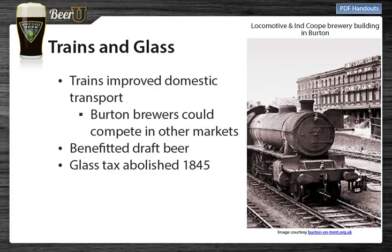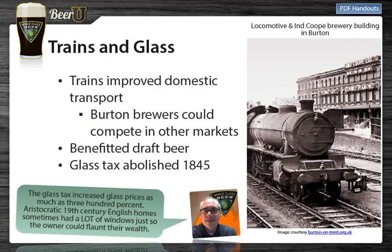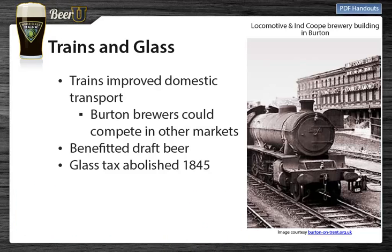In the early 19th century, railroads were just starting to come into existence, and the establishment of rail lines between the main English Pale Ale brewing center in Burton and the major markets like London opened up new markets for the Burton brewers. Glass also became more economical quite suddenly when in 1845 the glass tax was abolished. For the previous 100 years, glass had been severely taxed, and because of that, English brewing tradition emphasized kegged and draft beer, an emphasis which is still felt to this day. The repeal of the glass tax made it more economical for beer to be bottled and for drinkers to enjoy their beers in a clear glass that highlighted the lighter colors and translucence of the English Pale Ale, making them even more appealing.